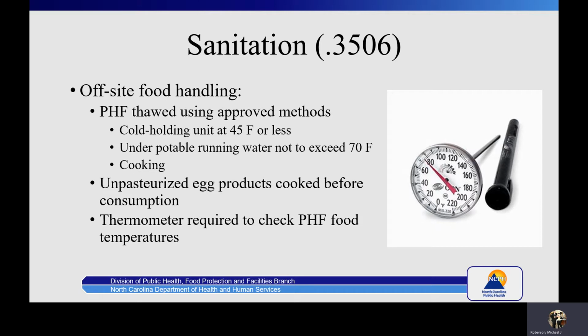Unpasteurized egg products must be cooked before consumption, and there needs to be a thermometer provided to check potentially hazardous food temperatures. So those are part of the procedures that you will find for the off-site food handling practices.